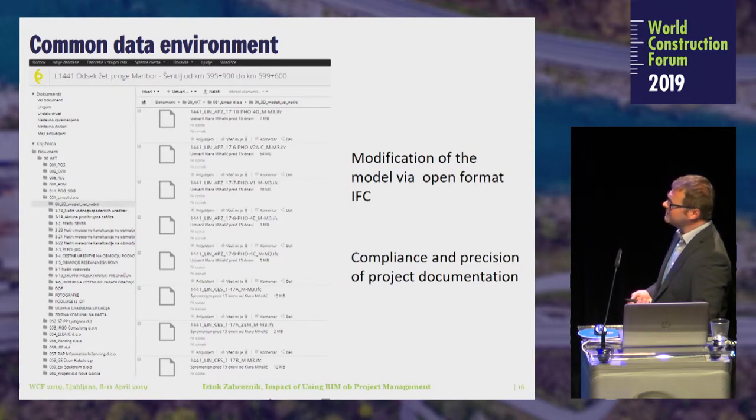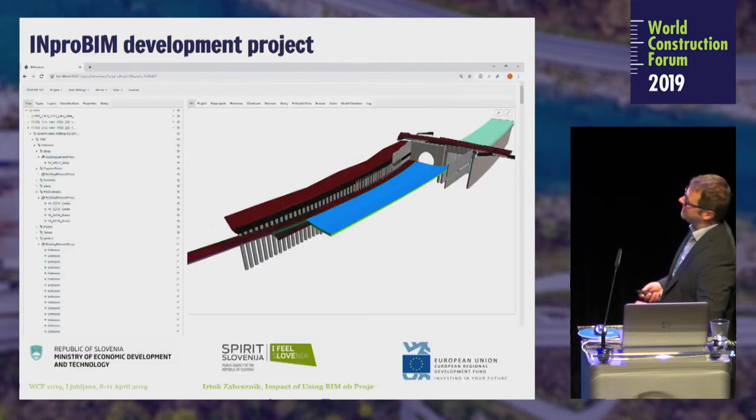Later, at the start, something was specially said about common data environment. This was the bigger point of the complete project. We were using Alfresco, but the software for the common data environment is not the biggest problem. The biggest problem is how to create the system: all the data, naming conventions, where to put data, who should put that data, in which formats, how they will be consistent, what would be inside. It's not so easy.